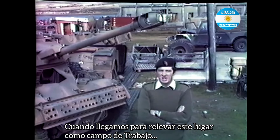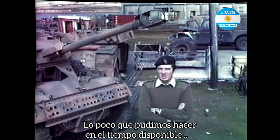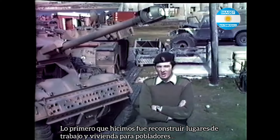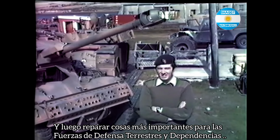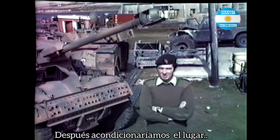When we arrived here to take over from Ten-Field Workshop, they'd done what little they could do in the time available, and so we set about firstly trying to rebuild our working and living accommodation, and then get on to more serious repairs for Liffey and our unit dependencies after we'd sorted the place out.